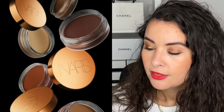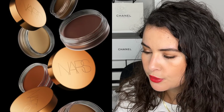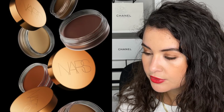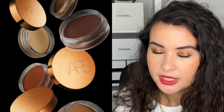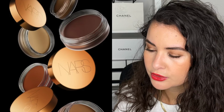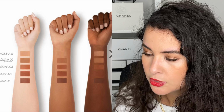I'm kind of in a bronzer mood at the moment, bronzer moment for summer, and the thought of a cream bronzer just sounds so natural, like it would just melt into the skin and look very seamless and very natural, very beautiful. So here we have 5 shades. These shades, I believe, correspond to ones that exist already. NARS is very inclusive when it comes to their shade range, like their foundations, concealers, complexion products have always been very inclusive. So this here is no exception.